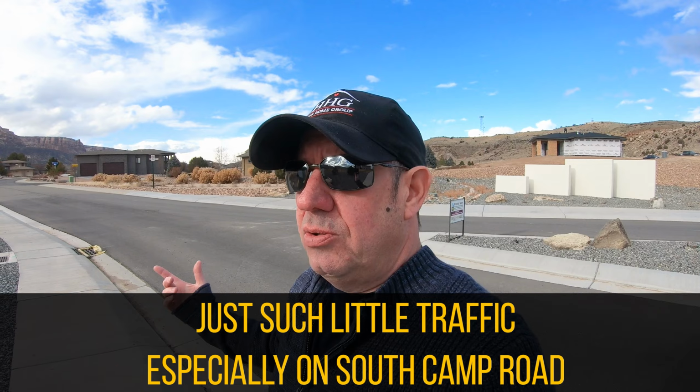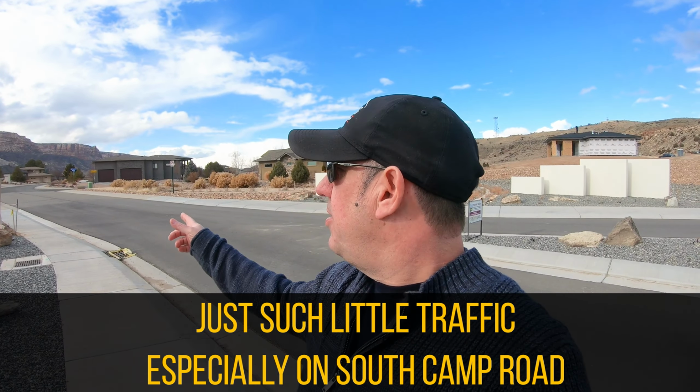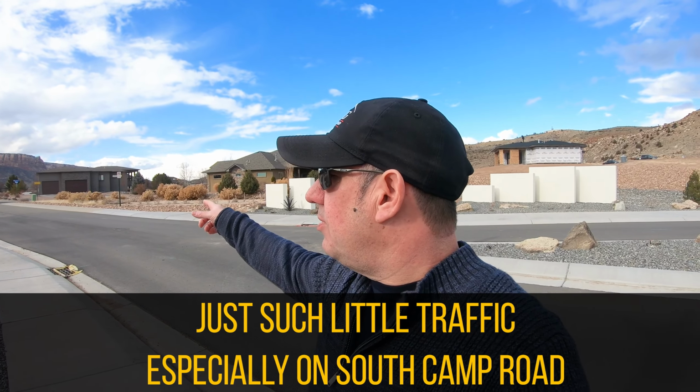But the other great thing about being in the Redlands off of South Camp is, we don't have any traffic here anyway, guys, but there's zero traffic going along South Camp Road. You'll see one or two cars going back and forth. You've got Wingate Elementary School right across the street essentially, so if you have kiddos, they're going to have that in view for their elementary school experience. I certainly didn't have that when I went to school.